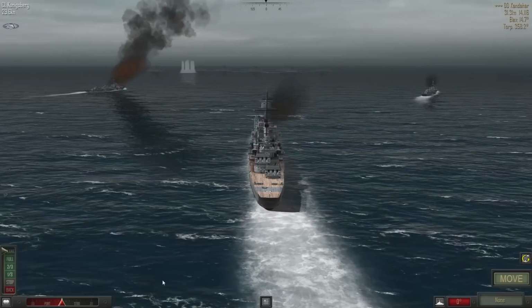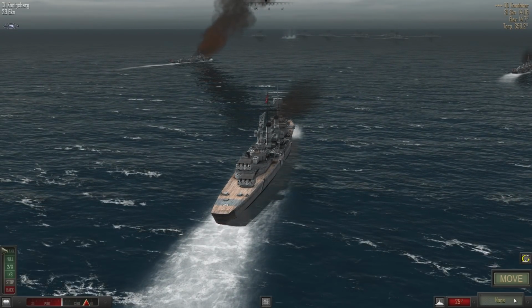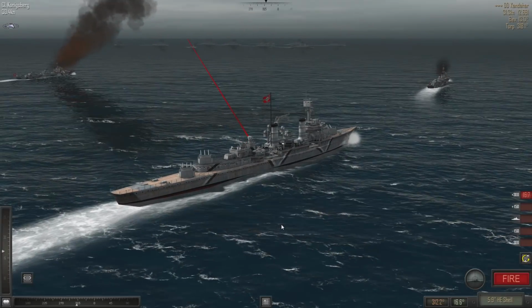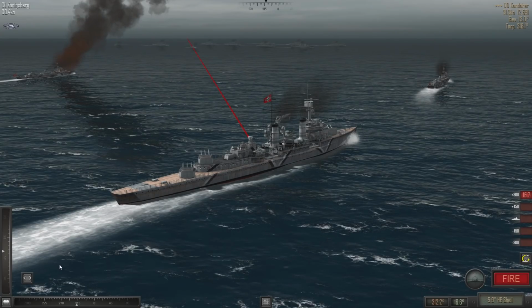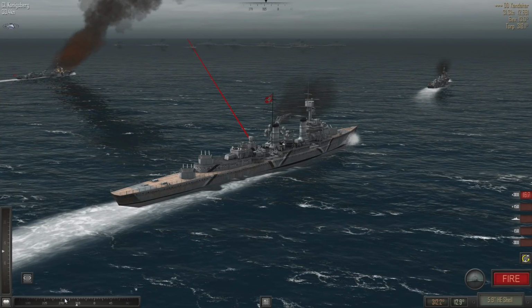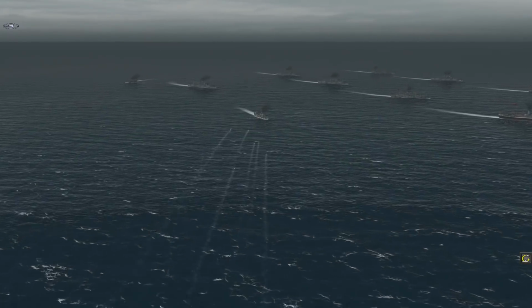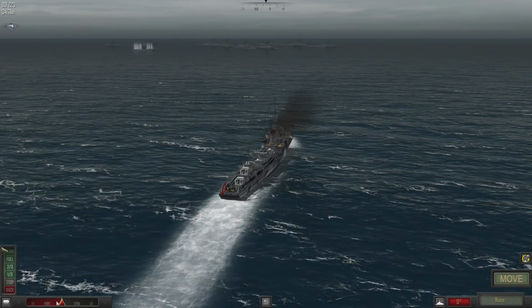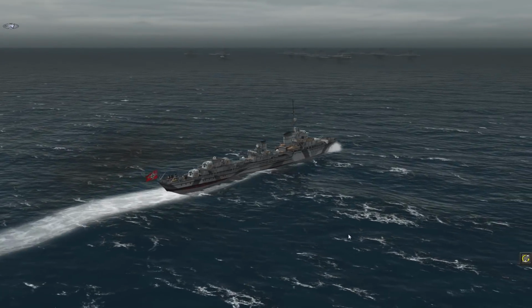A couple of hits in that. Gonna go hard to starboard. Bring the guns to bear. I think 13. Wow. 13's too short. Right, now we can start engaging with these destroyers.